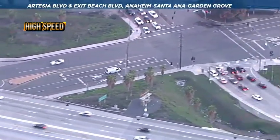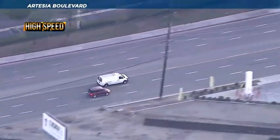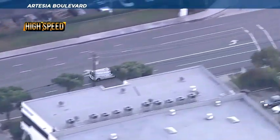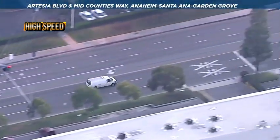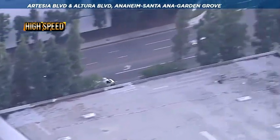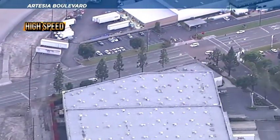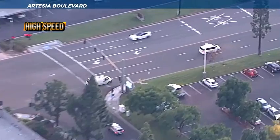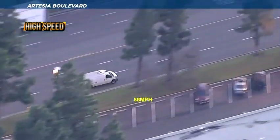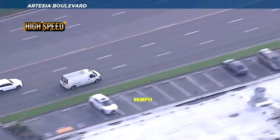But once again, no black and whites in sight, as he is breaking every rule of the road and showing no regard for anybody's safety here, just ramming into vehicles whenever he sees anybody in his way. He sideswiped two separate vehicles getting off of the 91 freeway, lost control at Beach Boulevard, as you said, David. He fishtailed off of the freeway there, almost lost control actually, and has now regained control on a much less traveled boulevard here. This is Artesia Boulevard, where you can see once again he's got much of the road all to himself here.